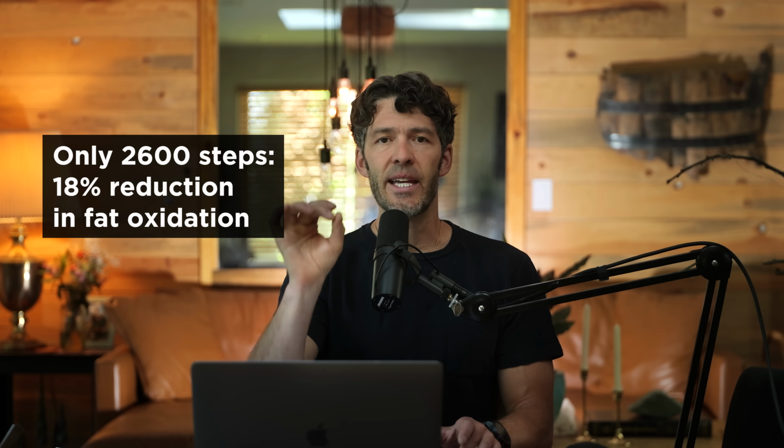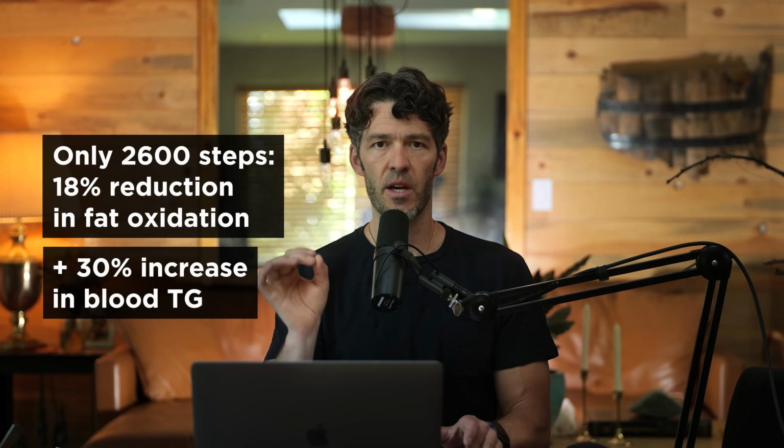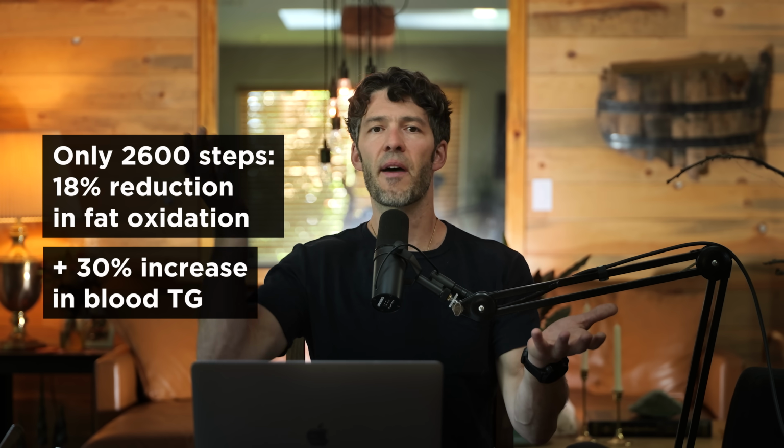And here's the high-level overview. When individuals only walk 2,000, I think it's 2,400 steps per day, for just 2 days, there is an 18% reduction in fat oxidation and up to a 30% increase in blood triglycerides after a standardized test meal when comparing the low step count group to the high step count group. Now think about this over the course of a week, a month, a year. If you're only walking 2,400 steps per day or just 4,000 steps per day, you are having a significant reduction in your total fat oxidation, as well as an increase in your blood triglycerides. And we're going to talk about the ramifications of that and what this study found in just a moment.